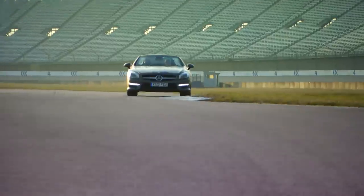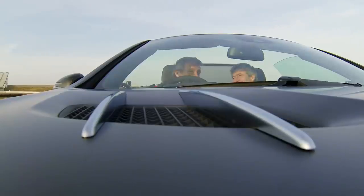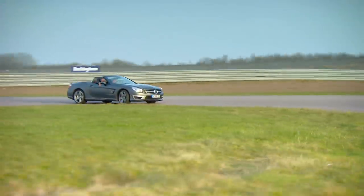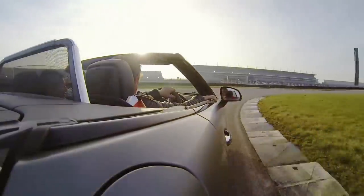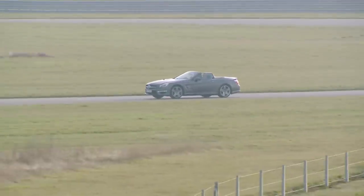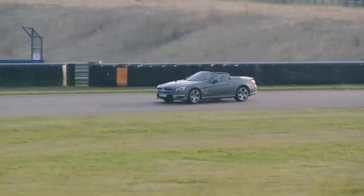I'll tell you what, this feels quick. Oh, there's an apex. A bit of understeer there. Do you want to go and see that apex? No, I don't like it. Oh. But there's an immediate and rather serious issue. While the R8 stability control was very subtle, the Merc's, well, it's a meddling little mistress.